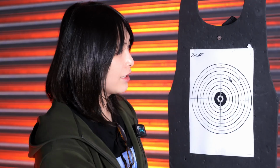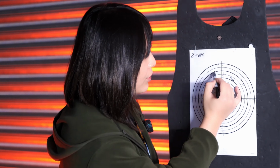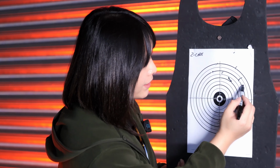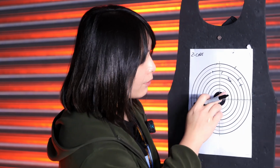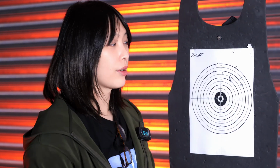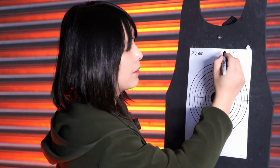Alright, so these are the results for the PTS ZEV Core Elite 10.5 inch. So we have 1, 2, 3, 4, 5, 6, 7. And actually after reviewing the camera, we actually have 1, 2, 3 right there. So all 10 shots are on paper, and the gripping is actually pretty good.